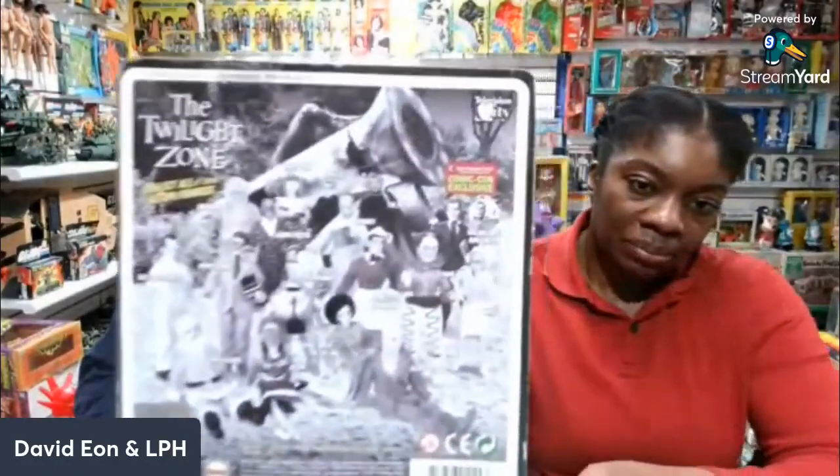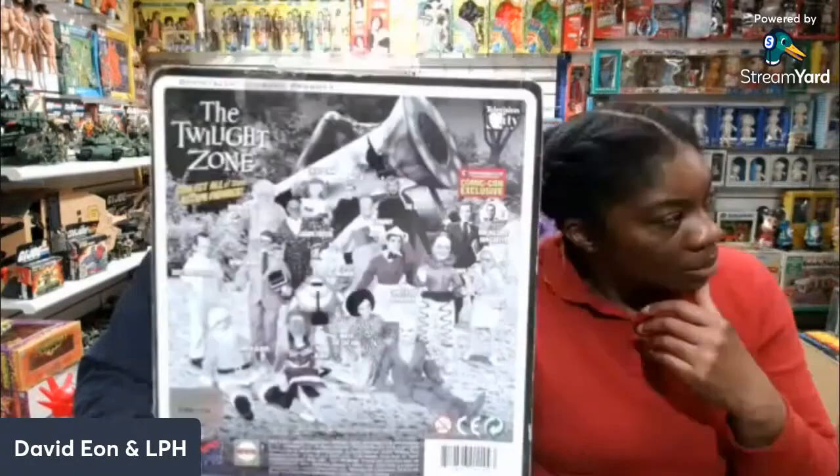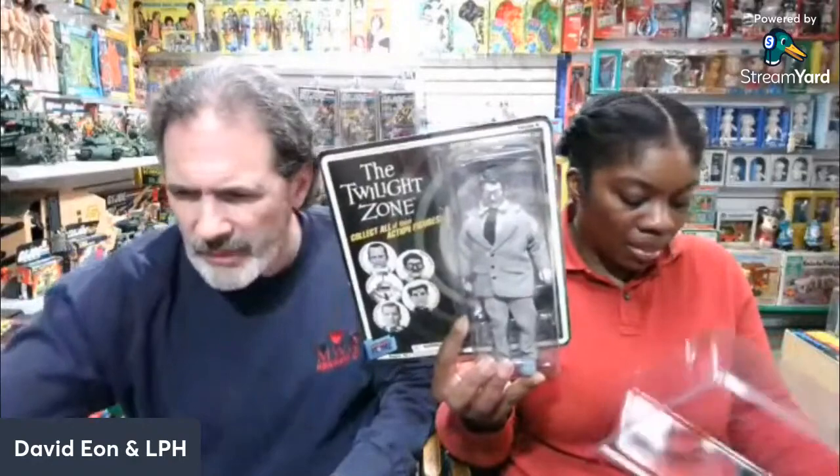So how many would be in the collection? Let me see. I think it's like 12 or 15. So I have the whole set. The Twilight Zone also has a comic. I have some of them. Because it was Gold Key, right? I think. Gold Key, because it was a big magazine size. And they also did it in Dell as well. Oh, did they? Yeah, I have a few. I don't remember who made it though. And then I have one more, and then we can talk about whatever you want.